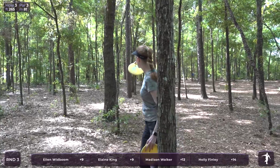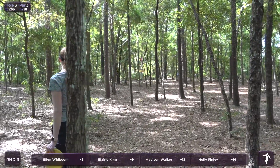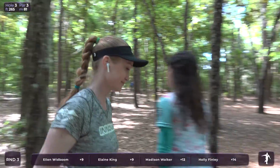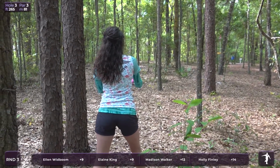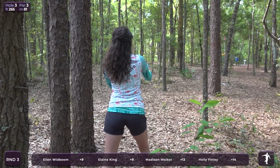So every gap is small. Just trying to pick one I had the most confidence with and see if I can get next to the basket. And it worked out, and I'm pleased. There it is. Madison with a look through a gap. She got a decent amount of distance off her drive.